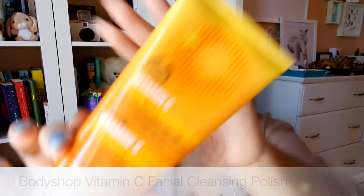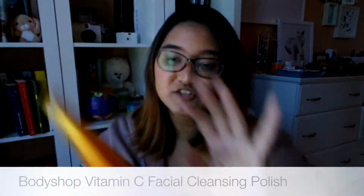I have a few other cleansers that I use in the shower, especially if I'm washing my hair, I follow up with an extra scrub or extra deep pore cleansing cleanser. One of the ones that I really like using is the Body Shop Vitamin C Facial Cleansing Polish, and this is absolutely amazing. It looks like this, and it's basically a scrub. It does say that you can use this on a daily basis, and it is made with vitamin C rich Amazonian camu camu and community fair trade aloe vera for dull skin. I use it about 2 or 3 times a week.